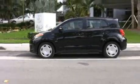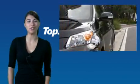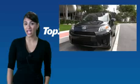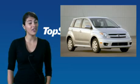The Xd is a 5-door hatchback with a fun and youthful style. This subcompact car was first introduced to the public on February 8, 2007 at the Chicago Auto Show, and it was created as a replacement for the 2006 Scion Xd.